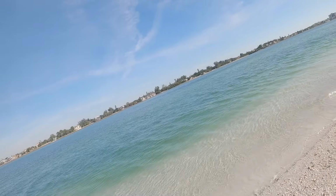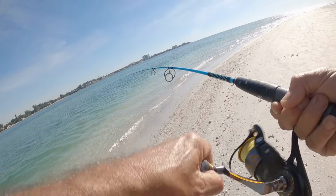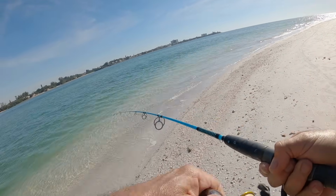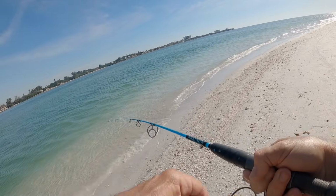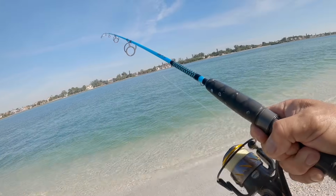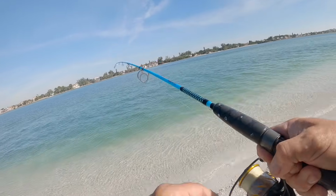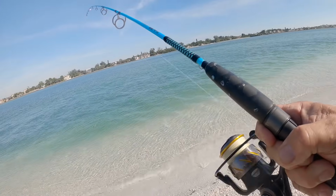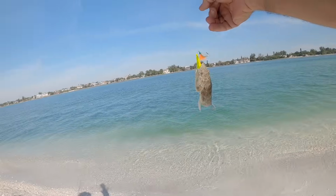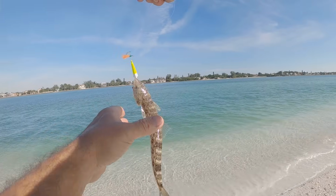Oh, there he is. Hey, that's a better fish. I don't know. I first hooked him. Now it's starting to feel like a giant lizard fish. But we are getting hits, you guys. Watch it be a shell. I'll really be embarrassed if it's a shell. And another big lizard fish. That's a big one, man. That is a big one.